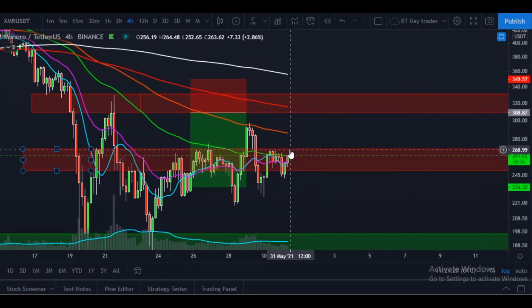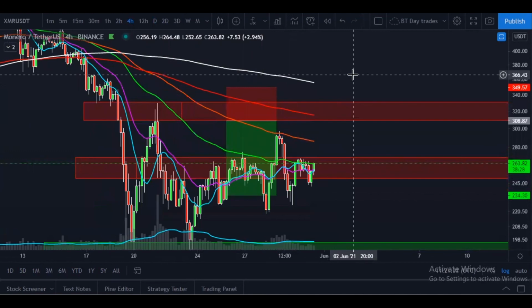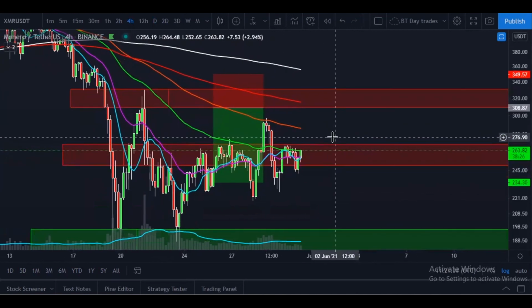Quite a few trades starting to line up. We just need to be patient, wait for them to hit the market, wait for the volume to confirm these moves, and then we can participate in those moves.